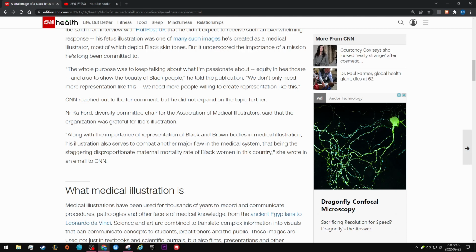Nika Ford, Diversity Committee Chair of the Association of Medical Illustrators, said that the organization was grateful for Ibe's illustration, along with the importance of representation of Black and brown bodies in medical illustration. "His illustration also served to combat another major flaw in the medical system that brings the staggering, disproportionate maternal mortality rate of Black women in this country," she wrote in an email to CNN.